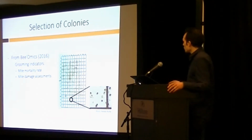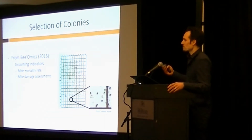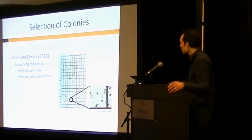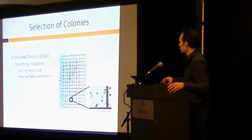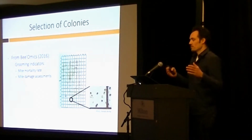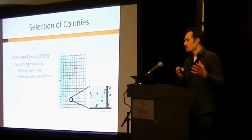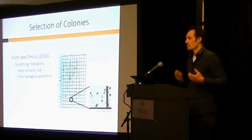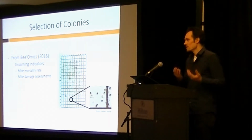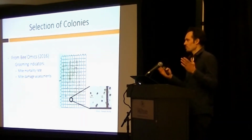Grooming behavior was one of the traits that we were looking at, and we had 200 colonies on the U of M campus in the 2016-2017 season. The first grooming indicator we were looking at with that project was the mite mortality rate, which is a measure of taking an estimate of how many mites are in the colony to begin with, and then using sticky boards to look at how many mites are falling down onto those sticky boards over a certain period of time.